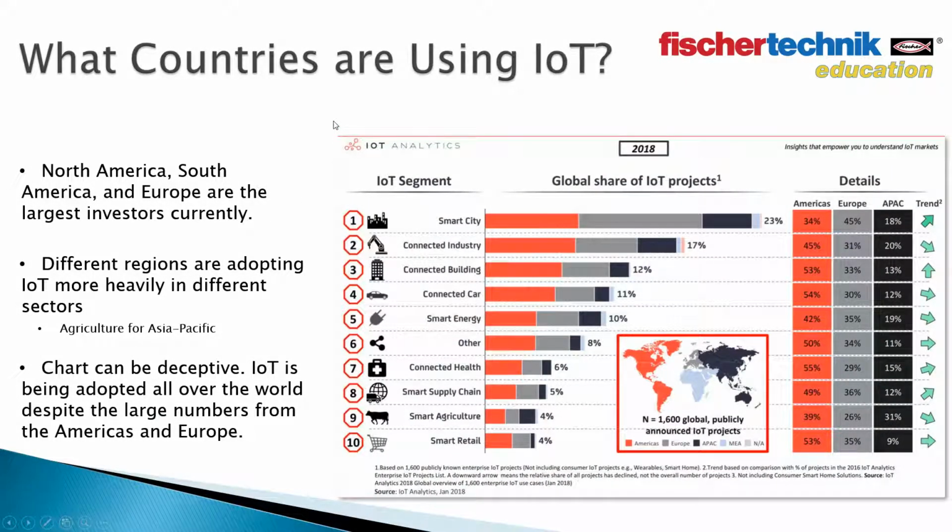Now, what countries are actually using IoT? It's all over the world, but some countries are adopting it more than others. The clear leaders here are North America and Europe.